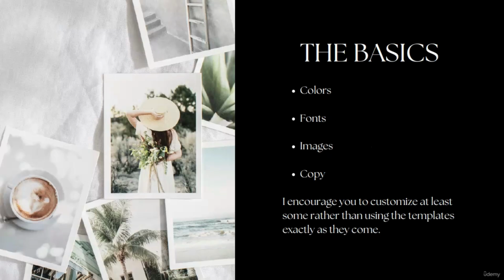So I would say that if you're going to build any sort of website, even a simple one-page website, you do need a few basics. This includes colors. You need to know which colors you would like to use on the website. Fonts. You can use the ones that are in the free templates, but also if you're already using fonts on social media or somewhere else on the web, just go research them, figure out what they are. And it is good to just have an idea of which fonts you want to use consistently throughout your brand. And that would be also true on your website.